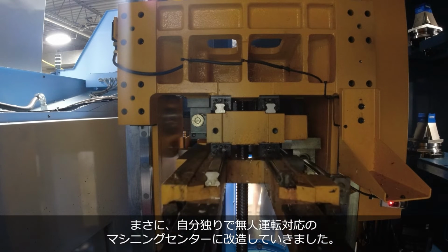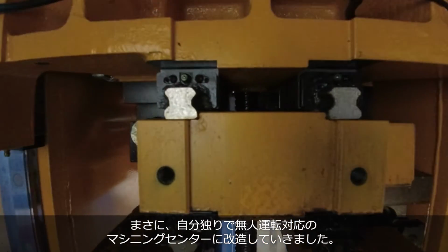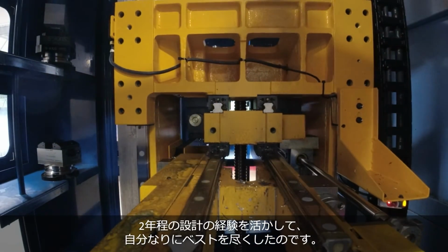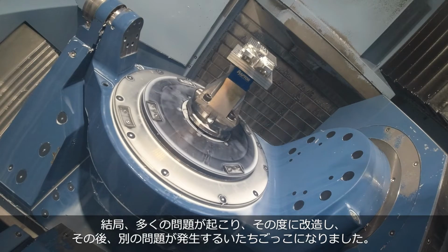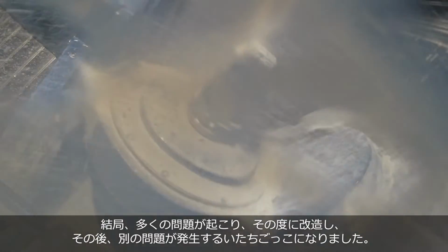And it was a one-man show. I was trying to design a lights out machining center for our business. And I spent about 2 years. My background is mechanical engineering, and I did my best. Ran across a lot of problems that I thought I had solved, things that I knew would come down the pipe as something that needed to be solved.